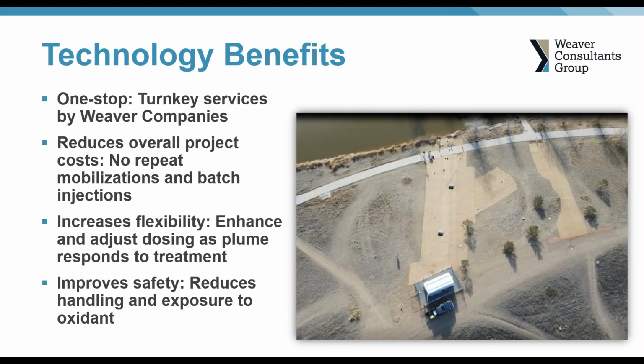This is a picture of one of our systems that's installed in a high-income neighborhood park in central Denver. We were able to work with the city to put one of these systems in to do some source treatment. Weaver designs these systems, we build them, and we install them.